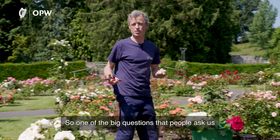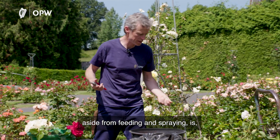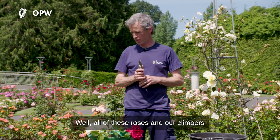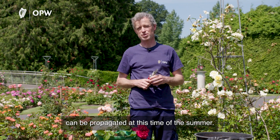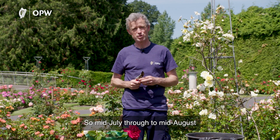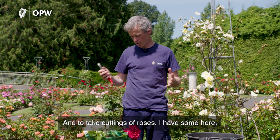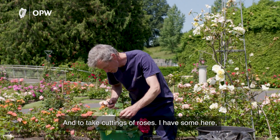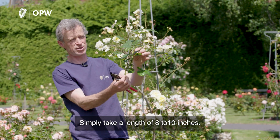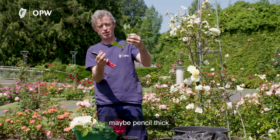So one of the big questions that people ask us when they come into the gardens, aside from feeding and spraying, is how do we propagate roses? Well, all of these roses and our climbers can be propagated at this time of the summer. So mid-July through to mid-August is a great time to take cuttings of roses. And to take cuttings of roses, I have some here. You simply take a length, 8 to 10 inches. If you don't have that length, take something smaller, maybe pencil thick.